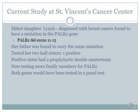So when we look at this patient who is Lynch positive, we tested his children, and his children had single gene testing, and they were all found to be Lynch negative. And then his eldest daughter was diagnosed with breast cancer, and she had a mutation on the PTEN gene, specifically deletion exons 11 through 13. Her father was found to carry the same mutation. We tested her two half-sisters. One was positive. Her positive sister had a prophylactic double mastectomy. Now we're testing more family members for the gene.